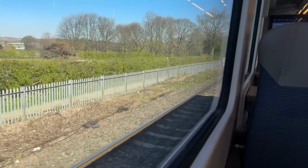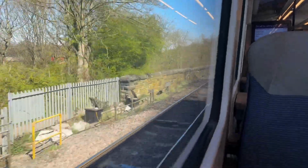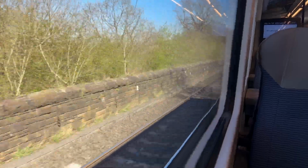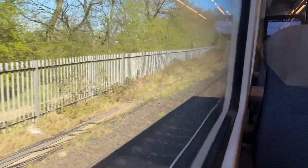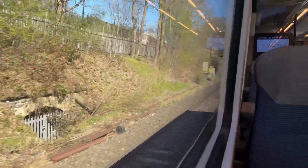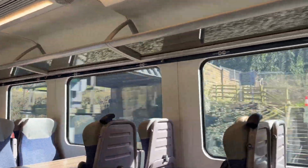Crossed over now, because we're on the bi-directional so you get to Wakefield. They've obviously taken that speed restriction off there, because it was really slow last time I did this. So there's the bridge where we crossed.